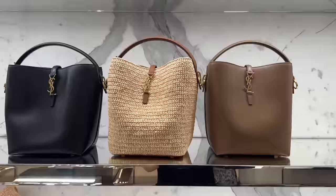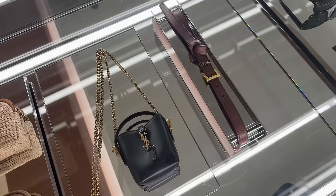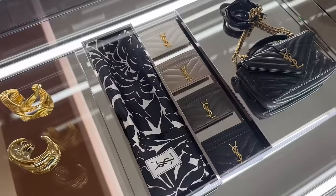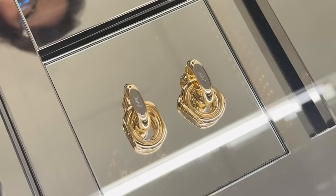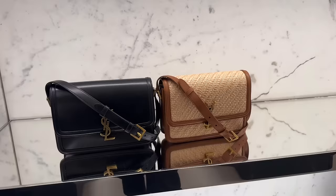We're starting to see more and more raffia summer bags. Oh, look at this teeny tiny baby. And then we have a raffia pouch. This belt, guys, this belt is so hot right now. Some of the card holders. Check out these earrings. They have like a mirrored effect in the middle. Another summer bag. This is really cute as well. Leather bottom, it has crossbody strap. More summer bags.